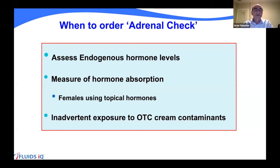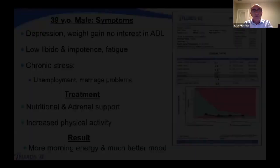So when do you order an adrenal check? Well, one reason is clear: when you want to assess endogenous hormone levels, what's being produced by the body. You want to measure the amount of hormone absorption. You want to know, for example, in females using topical hormones, what is actually getting into the system and how much of that is usable. And of course, in some cases, when you're doing over-the-counter cream work with hormones, you can get contaminants and inadvertent exposure, and that happens more often than one would think.